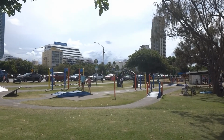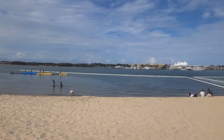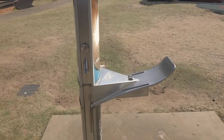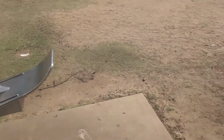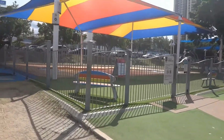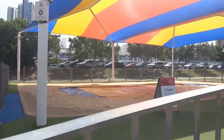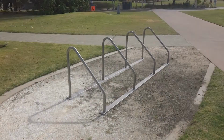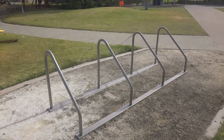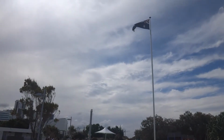Such fun. And here is the free swimming lagoon available at the Broadwater Parklands, which is right next to the aquatic park. Here's an example of the places to refill your water, and over here there would normally be the big jumping balloon for the children to jump on, but it is currently closed due to the COVID-19 restrictions. And of course, I like the Broadwater Parklands because there is a secure place to park one's bicycle. It's nice to see the Australia flag flying.